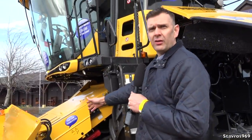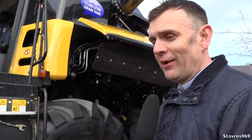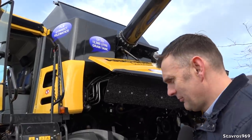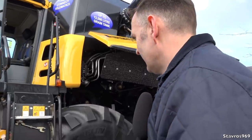I don't think people will realise on camera, Charles, just how massive this machine is. Yeah, it's a big machine, all right. Huge. Yeah, it is a big machine, absolutely. I don't think I've been beside anything this big before in terms of farm machinery.